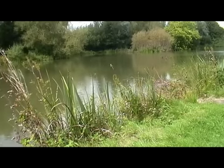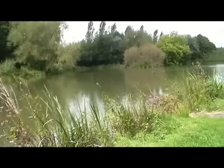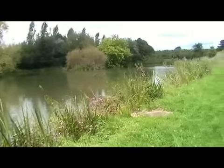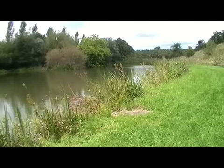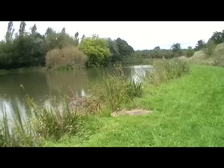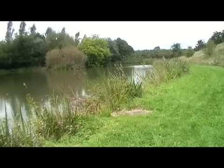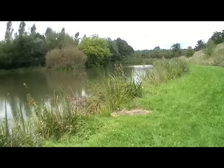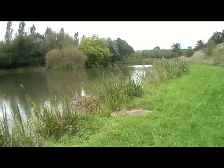The bank undulates on the far side, goes backwards and forwards, so it gives you lots of little bays, which gives you lots of features to fish to. It's quite a big lake actually. I'd forgotten quite how big it was. It's certainly a lot more established now than it was when I used to fish it. The only slight drawback is it's a little bit of a walk from the car park when you've got a lot of gear. But it's not too bad with a barrow.